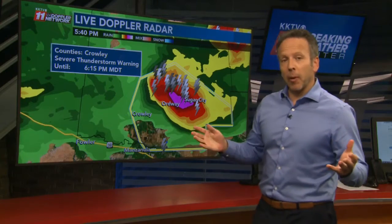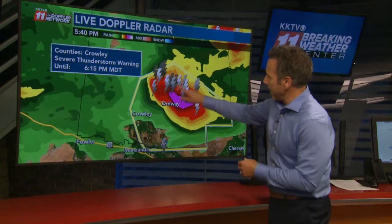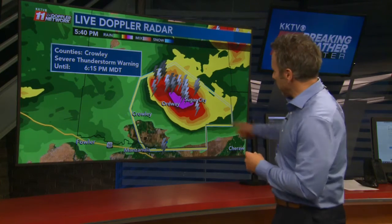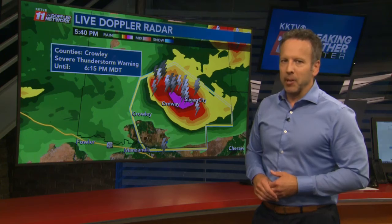Brian. Weaker showers moving through Colorado Springs, but we're not done with the severe weather across southern Colorado. Big storm right now impacting Crowley County, Ordway, Sugar City under the gun for hail, possibly bigger than golf balls as this thing moves off to the southeast. Areas around Highway 50, La Junta, Cheraw, yeah, you're up next. We'll track the storms, what they're going to look like overnight tonight. Your full 7-day, it's up next.